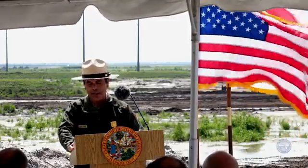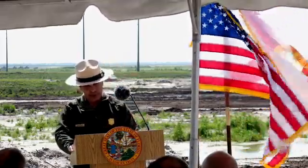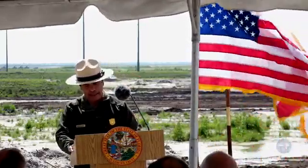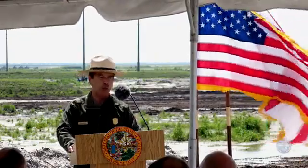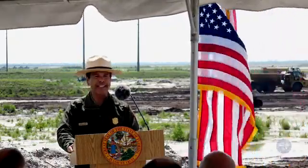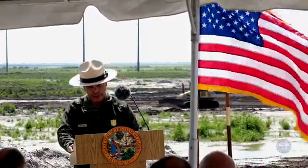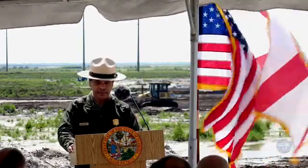Today, we are at the doorstep of the Loxahatchee National Wildlife Refuge, and upstream from Everglades National Park and Florida Bay, the ultimate benefactors of all of this work that we're doing from top to bottom of the system. And very important assets to the Department of Interior and the American people. We sure are full partners in this deal.